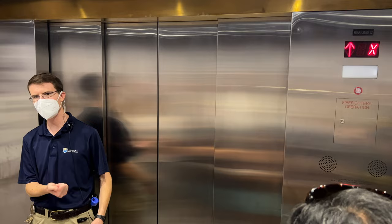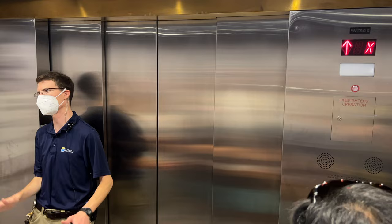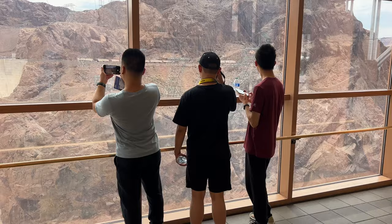I say do that first, get a great view, and come back down, see the exhibits, cool off, and take your time. Folks, right this way, we hope you enjoyed the tour. So that wraps up our tour. Come take a look out the glass here.